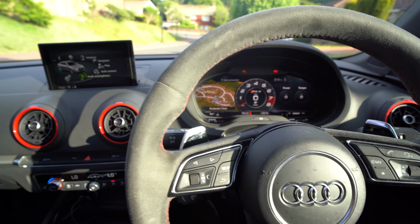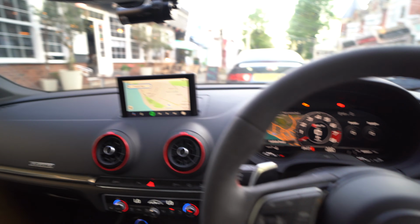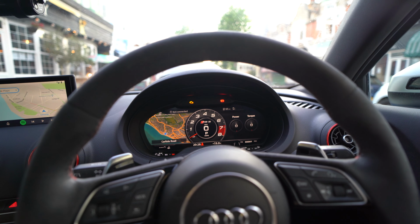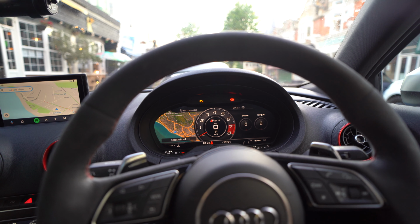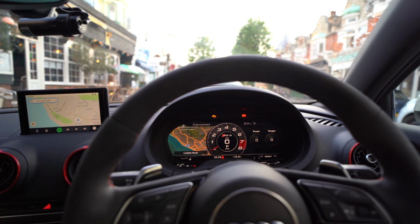This is a 2018 Audi RS3 Saloon. I'm going to explain to you about the virtual cockpit, about the MMI display screen. I'm going to give you a demo of Android Auto and Apple CarPlay, and just generally talk about some of the ways that this car has technology in it which actually you might not expect. Maybe you might expect in a brand new Tesla or a brand new car. So even though it's a 2-year-old car, it has a lot of cool features.